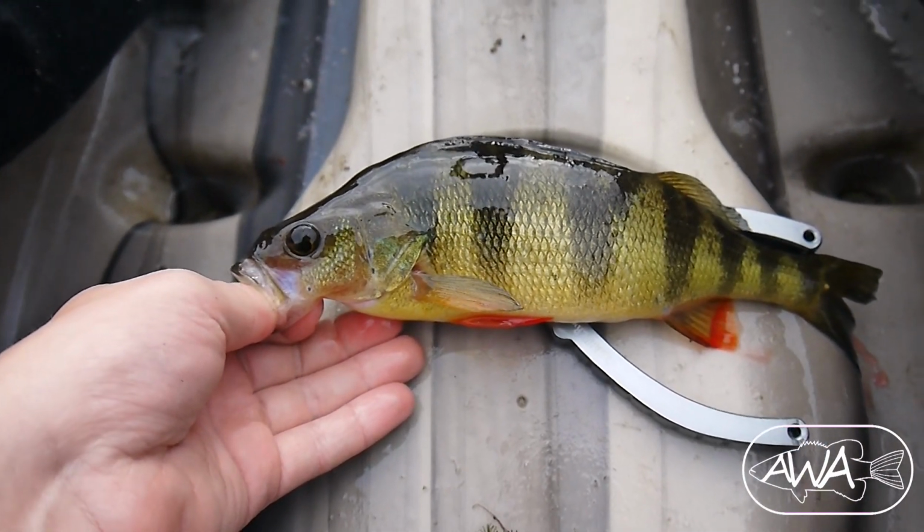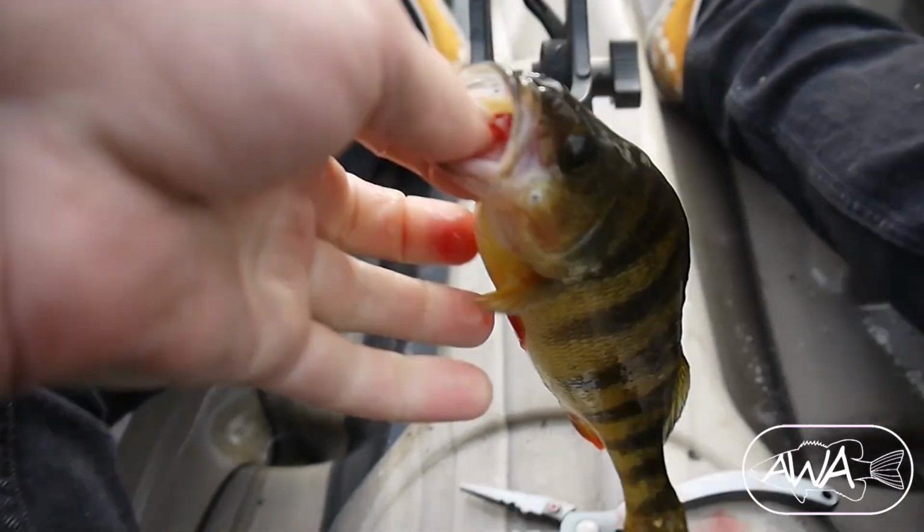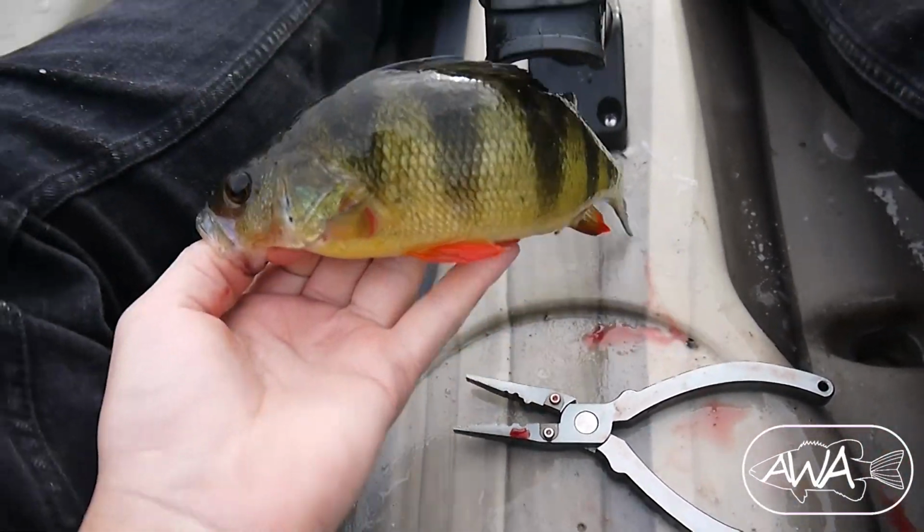So this is a yellow perch or a green perch. People call it different names. It's got those beautiful orange fins. This is one of my favorite fish to catch. It's a very underrated fish, but I just find them so beautiful.